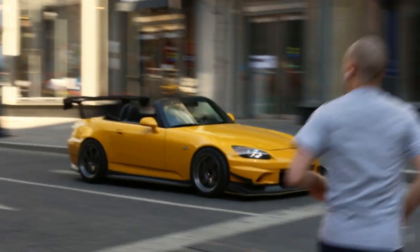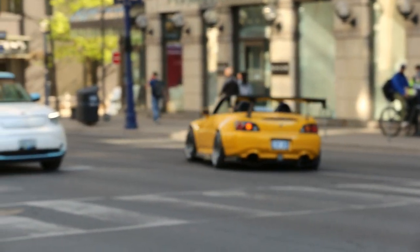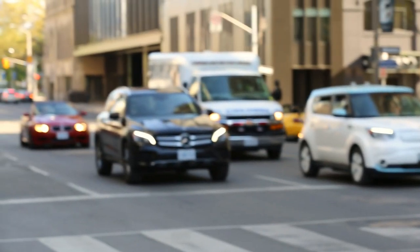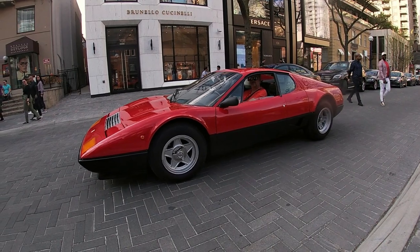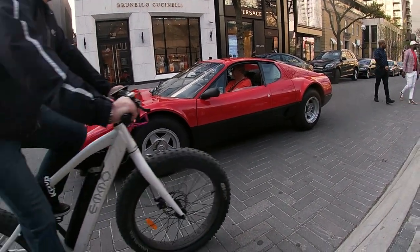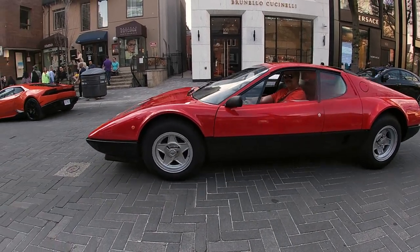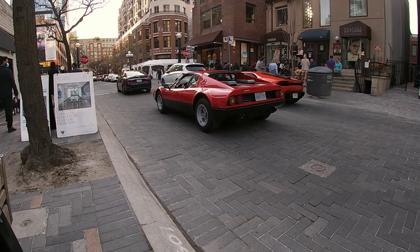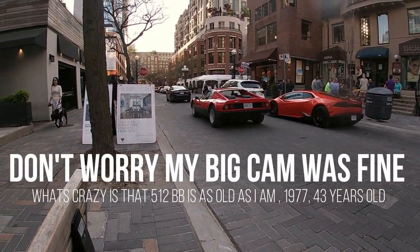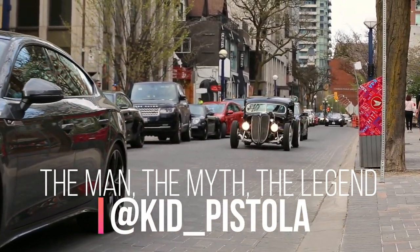Whoa, it's an S2000 kind of day. That's crazy. 512 BB. Oh my God, just as my camera breaks, look at this, 512 BB. 77, bro. Oh my God. Man himself, Kid Pistola.